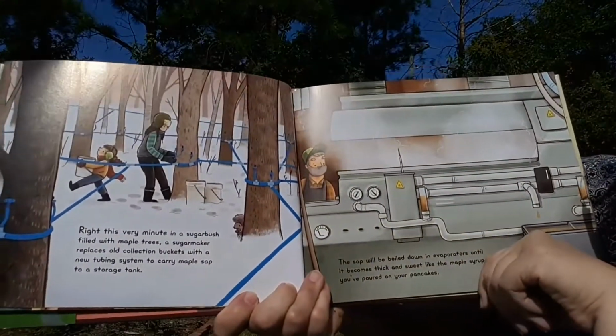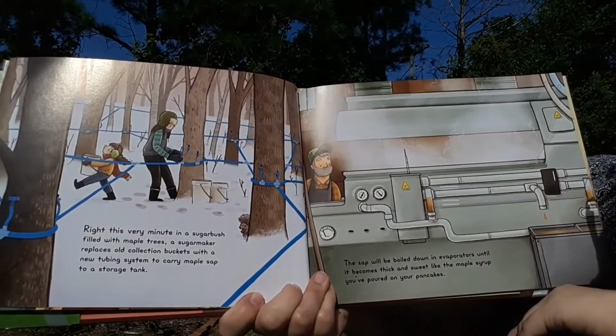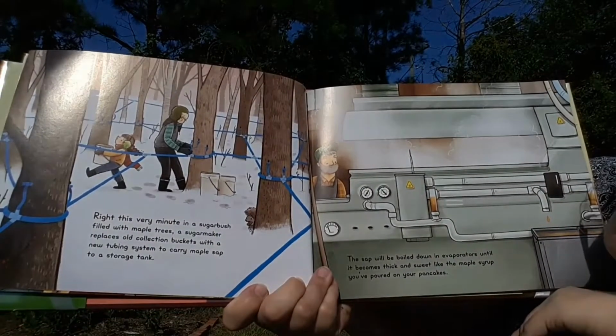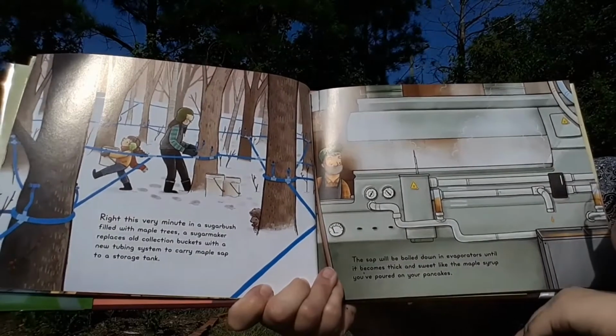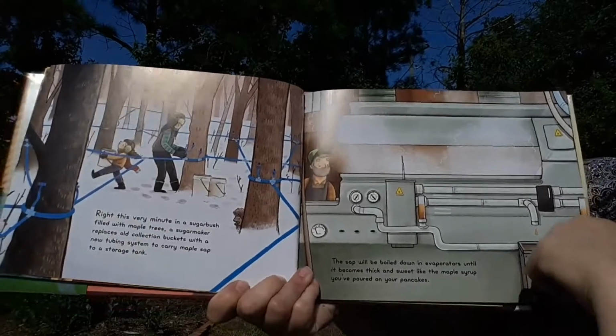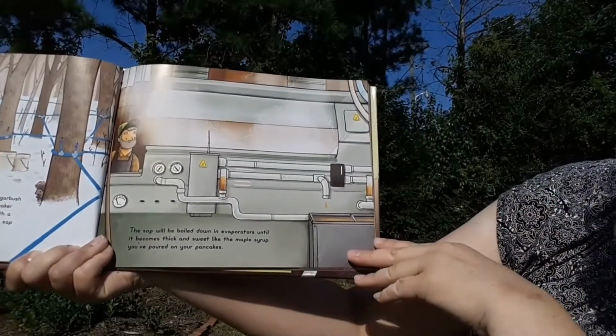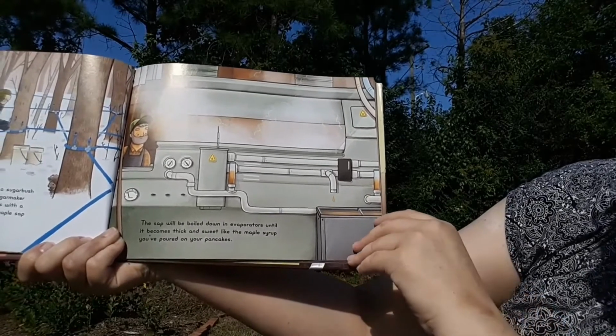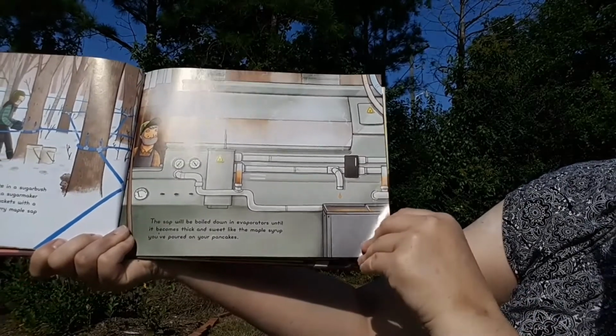Right this very minute, in a sugar bush filled with maple trees, a sugar maker replaces old collection buckets with a new tubing system to carry the maple sap to a storage tank. The sap will be boiled down in evaporators until it becomes thick and sweet like the maple syrup you've poured on your pancakes.